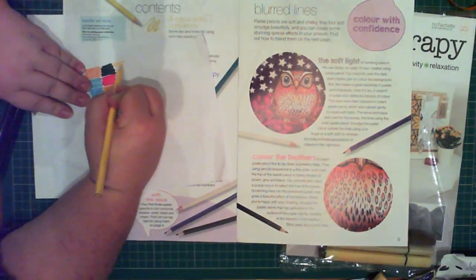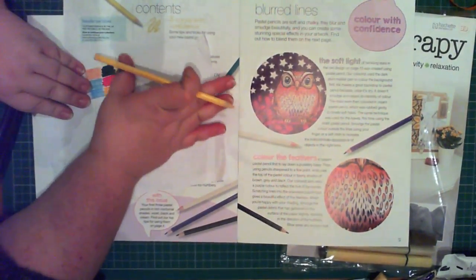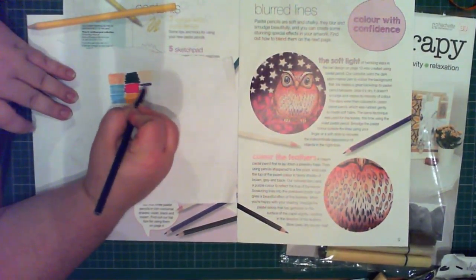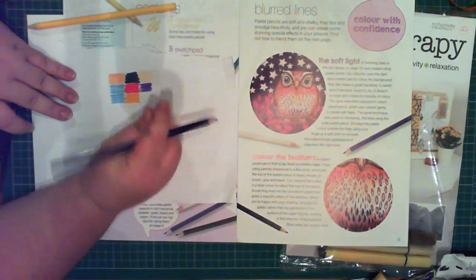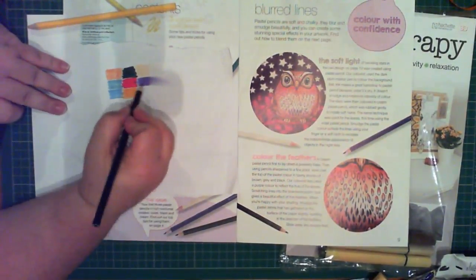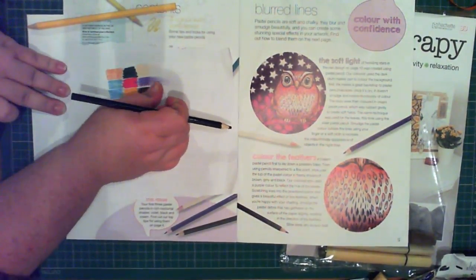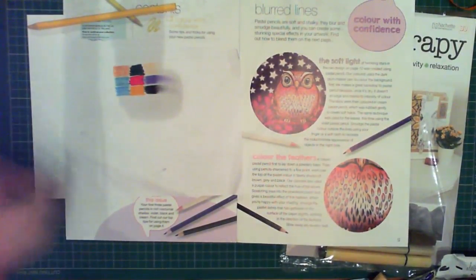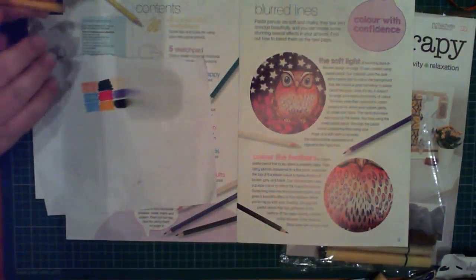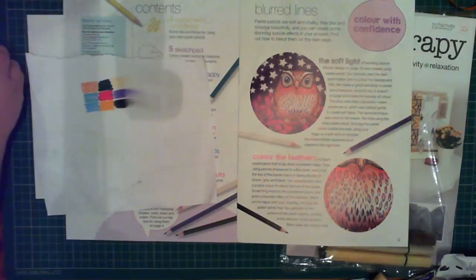Oh, I can feel the difference. That's nice. And they do blend out as well. That's quite nice. What did I say this one was? Black. Okay. We've got black, we've got purple, we've got cream. Look at that. So here they are blended out. Lovely stuff. So we've got pastel pencils now. I'm going to have to find a new way of storing these so that they get separated out.